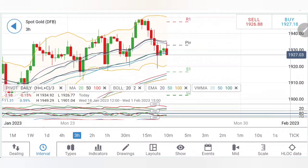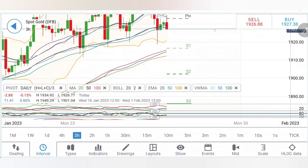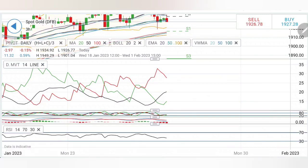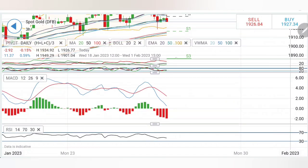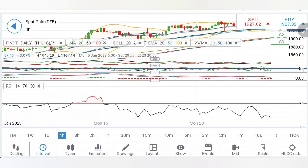Looking at the 3-hour charts, the 50 period moving average has given it resistance here. This is the 20 period, and the 50 period moving average it has passed by and is now trying to look downwards. 1915 may be a good support for the day. Directional movement is bearish, stochastic is at the bottom, the MACD is divergent and bearish, still looking down with increasing candle size. RSI is looking down here too.